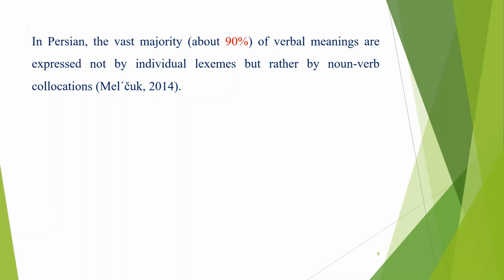According to Mel'čuk, in his Meaning-Text Theory, in Persian the vast majority, about 90% of verbal meanings, are expressed not by individual lexemes, but rather by noun-verb collocations. I think it's important.